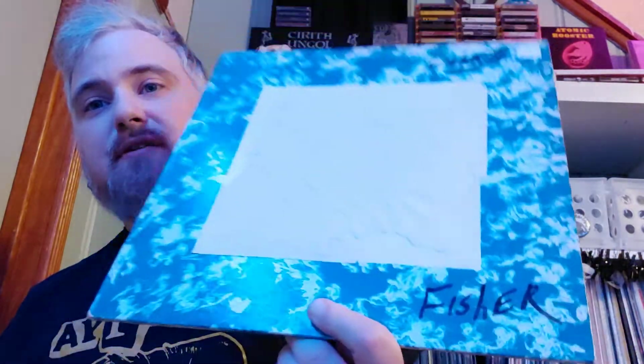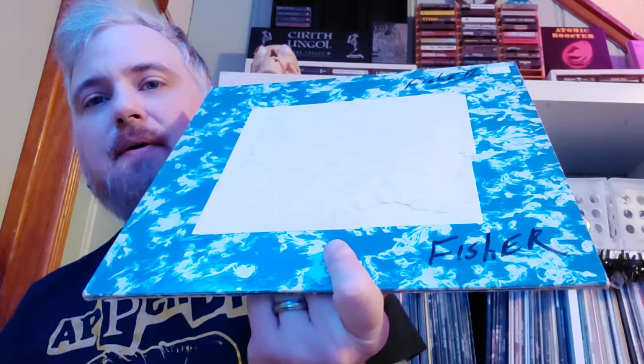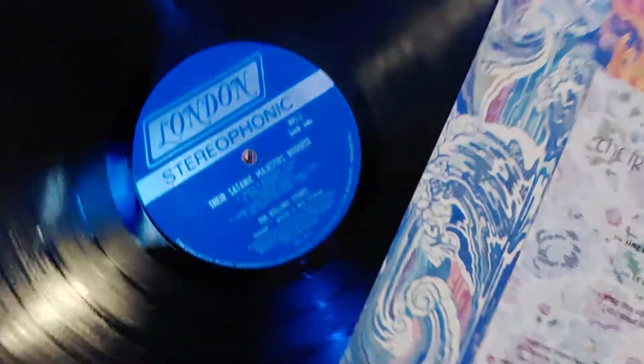And I was super stoked. Even though this album cover was torn off, it was $1, man. See that? All these $1 marks are true. Somebody signed it, Fisher. So somebody named Fisher had it before. But the gatefold's in great condition. The back album cover is in great condition. It's on the Blue London label. It's got some scratches, I'm not going to lie.